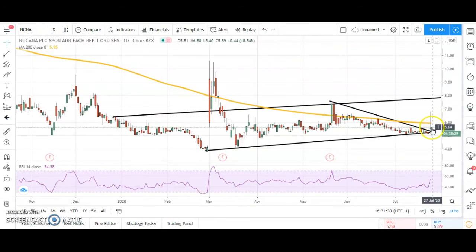Another situation which is a standout today is NuCana. Here we've had a rather spiky move towards $6.80. We've come back quite sharply since then, but at least while we're above $5.30, which is the floor of the rising trend channel from December, we're looking for further upside.